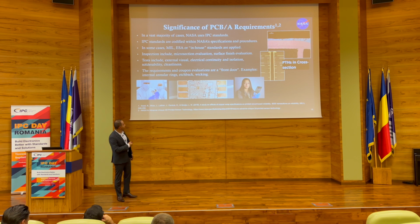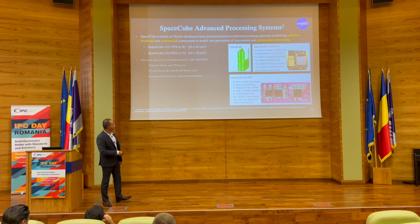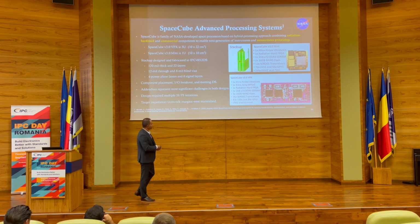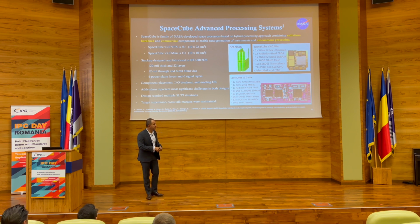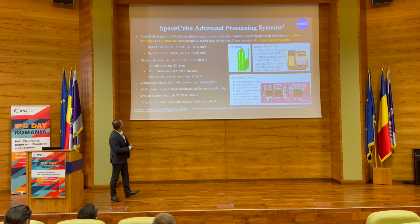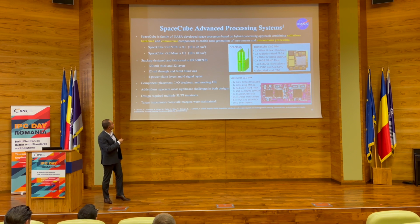But we also understand that these standards are just the first step in defining reliability, because acceptable quality does not mean acceptable reliability. There's a key difference there, as I mentioned earlier. This is an example of a board that we've built, designed in-house at Goddard. It is called our Space Cube Mini, and it comes in two versions. It's a 3U. Remember the CubeSat, 1U, 2U, 3U. So that's the dimensions of that board, and it also is available in a 1U.